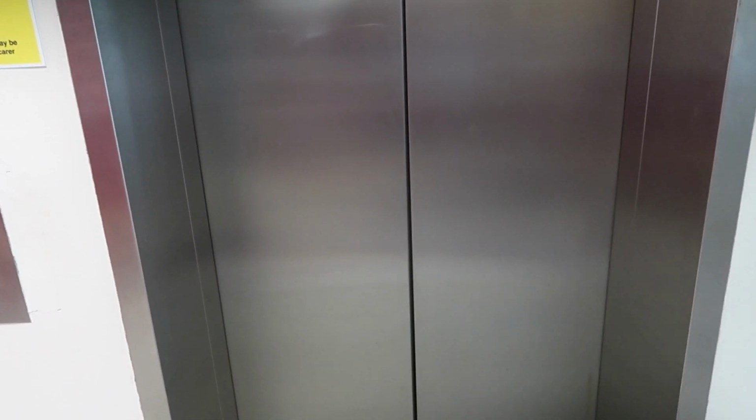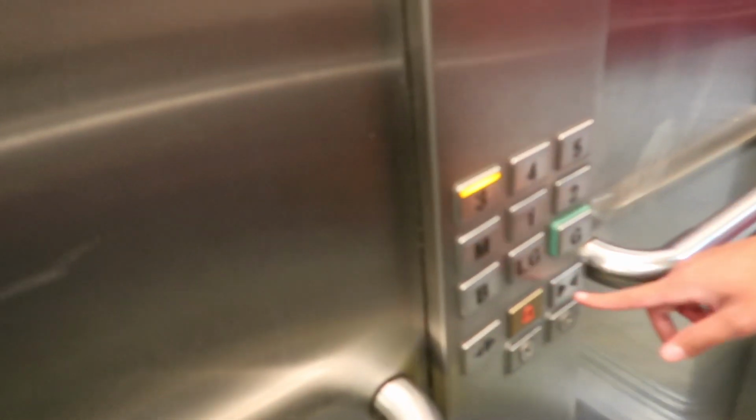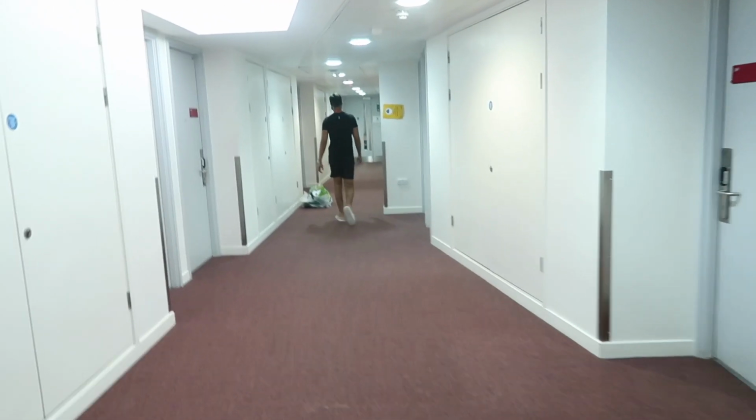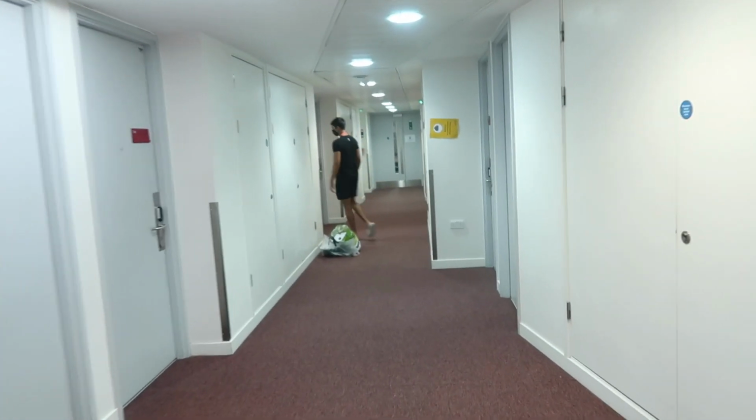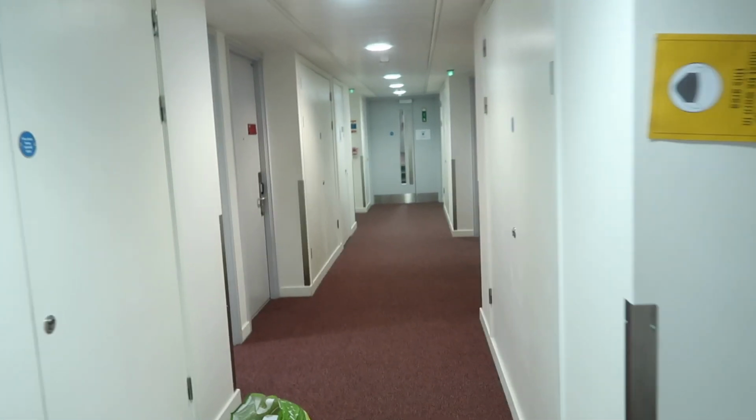So, just waiting for the elevator now, just got past security. Usually you get given an ID access card to access your room and hall. Going into the elevator, and I believe we're going to floor 3. As we walk out, you have the stairs on your left-hand side, but I'm very much the type of guy that likes to go for the elevator over the stairs. As you go into the hallway, it's a long, narrow hallway with accommodation on both sides, and you get a kitchen right at the end.